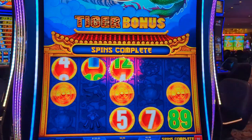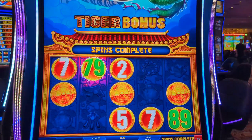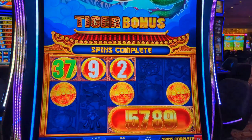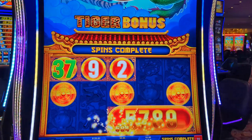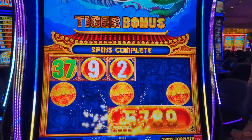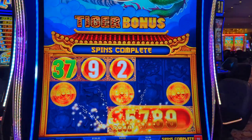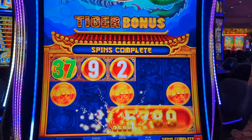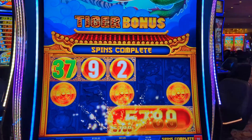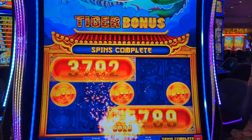Double. $57. Yep. Come on, give us an arrow. Double digits. Double. 37. $38. That's almost $100 right there. I'll take that. That'll pretty much match our high water mark. Yeah. I mean, ain't gonna complain about that. Didn't lose anything doing $5 bets, that's for sure.